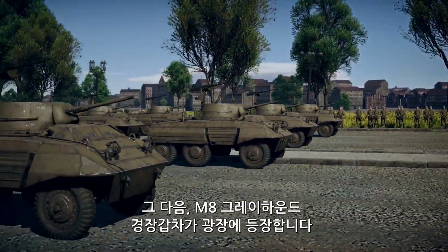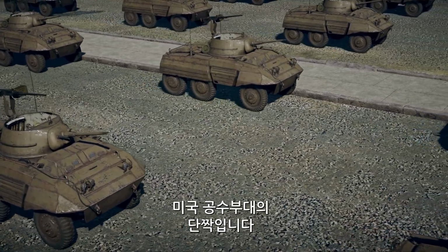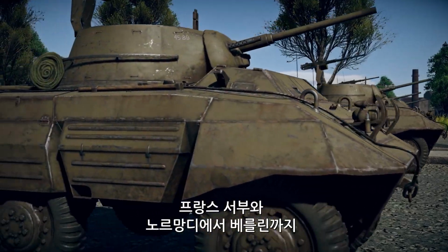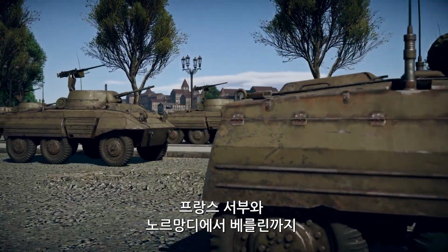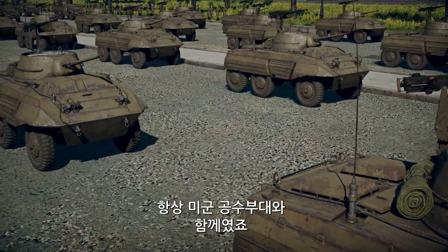The M8 Greyhound light armored cars are next to appear in the square, the best friends of the American paratroopers. Those were the very armored cars that landed in the west of France, in Normandy, and accompanied American troops all the way to Berlin.